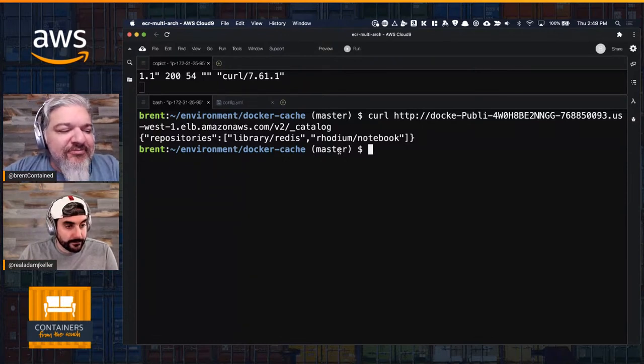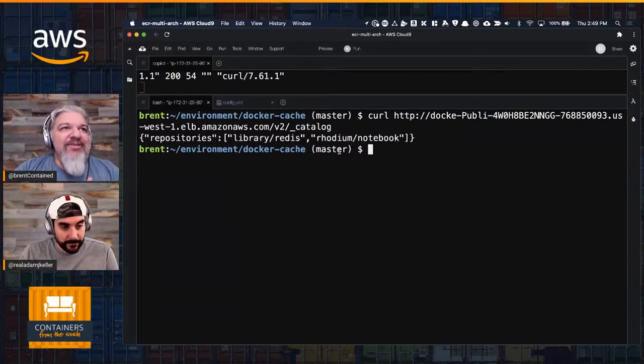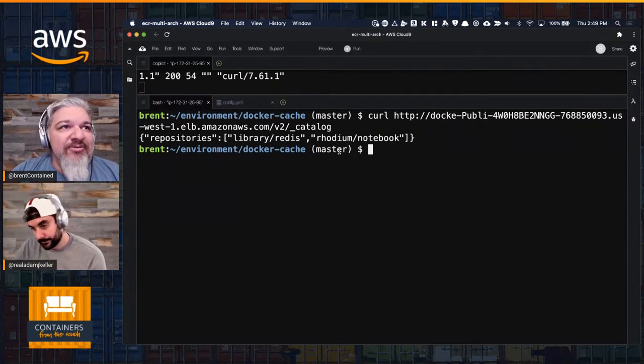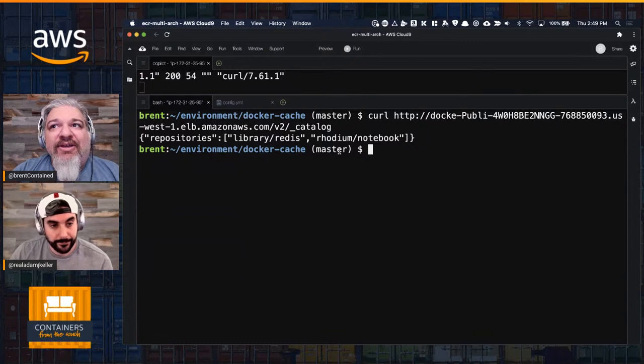But two, if you have multiples, maybe you want them to share the storage. So having that S3 backend allows them to do that. Having Redis for metadata storage allows them to do that. The downside is now you're managing Redis, you're managing S3, and you potentially have to figure out how to garbage collect that S3 bucket and get rid of images that are no longer referenced by any of the manifests.